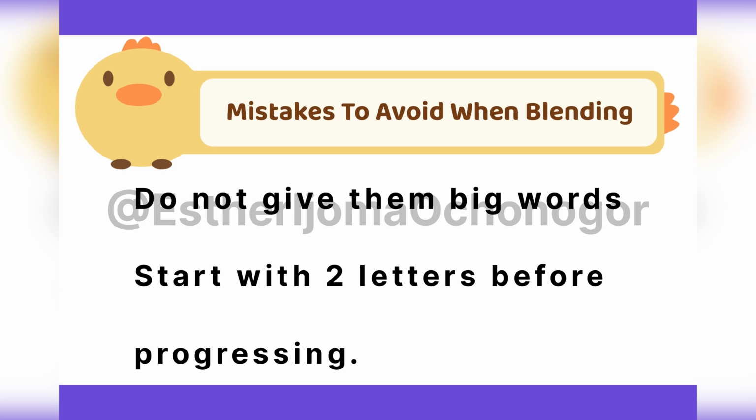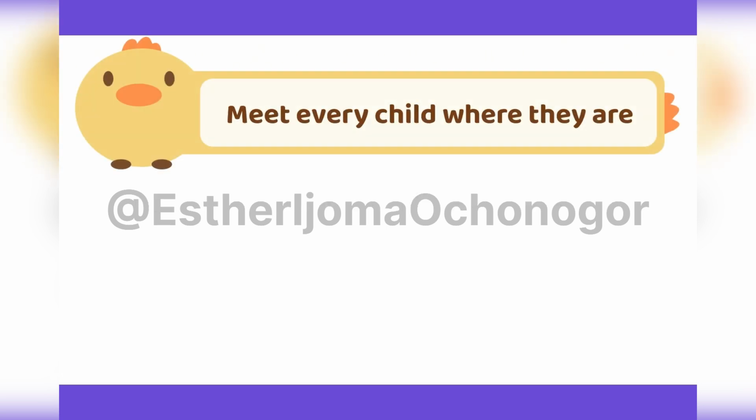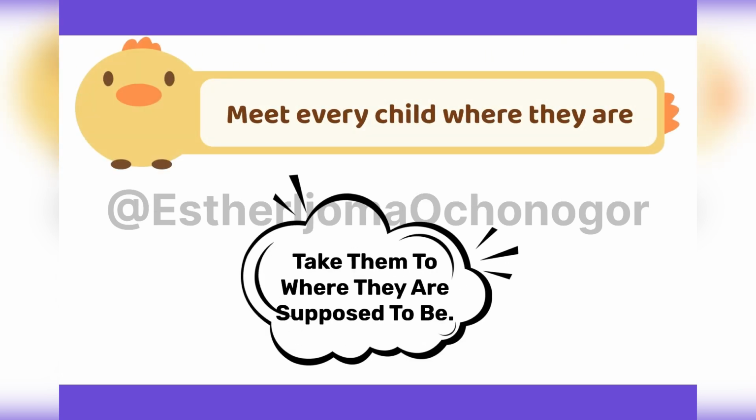Now, unless your child has passed that stage, do not start with three-letter words. Here's what you have to do: meet every child where they are and take them to where they're supposed to be. All right, here's another important notice you need to know once your child starts blending.